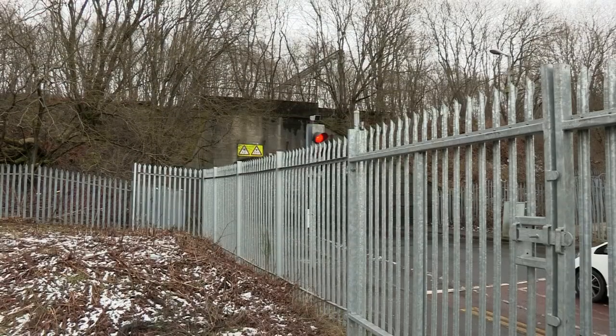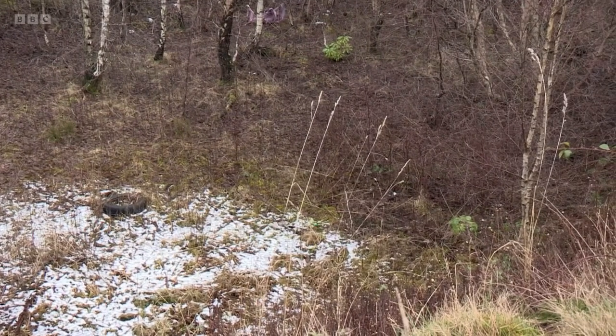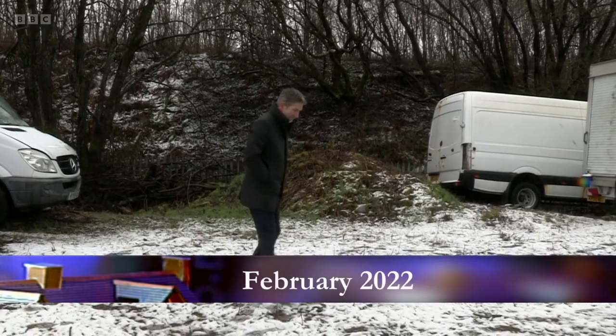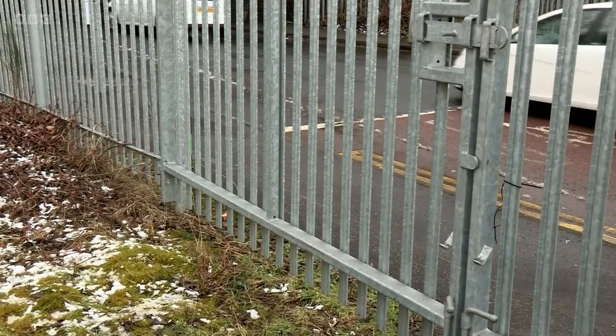A £5,000 spend added to that £10,000 purchase price for the land means Judd has £15,000 invested into this speculative project. So what does an agent from the auction house that originally sold it think of the progress so far? It's an interesting plot. It certainly has an interesting use with the van storage on it, so securely fenced, which is good. But what else could you do with it?